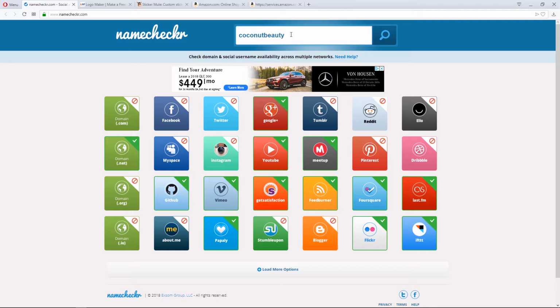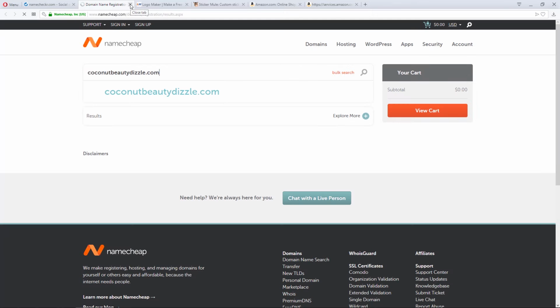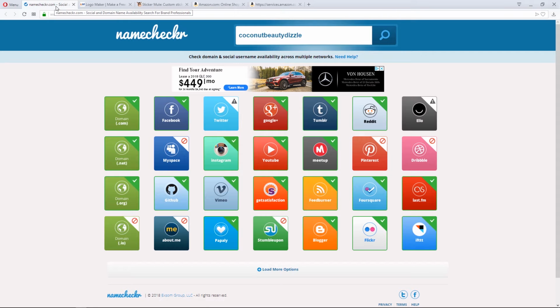But let's say we wanted to be Coconut Beauty Dizzle. Okay, so green check marks are good things. So this little tool will tell me super quick if I have a brand that I can use on these different, at least the main properties that I want to use. So I'd say that first one is a check. So I'd say Coconut Beauty Dizzle is going to work for us in this example. And you can click on this, it'll open up and take you to Namecheap to register it. If you don't want to use Namecheap, you can go to GoDaddy or anything you want to and just register there.